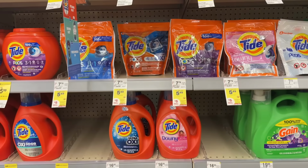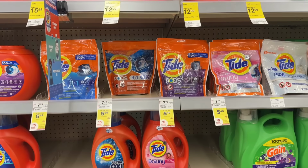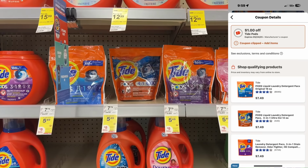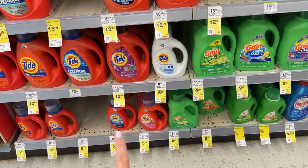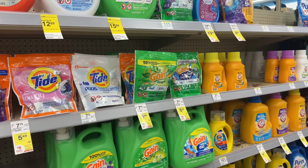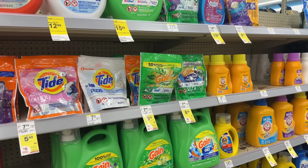Next, you're gonna grab some laundry products. So you can grab a variety of different products, completely up to you. You wanna grab one that's $5.49. So the Tide Pods, for example, has a $1 off 1 digital coupon. So you wanna check and see whichever one you wanna grab. Make sure you scan it on the Walgreens app and make sure that it has a $1 off 1 digital coupon attaching. That's the product that you're gonna grab for your third transaction.